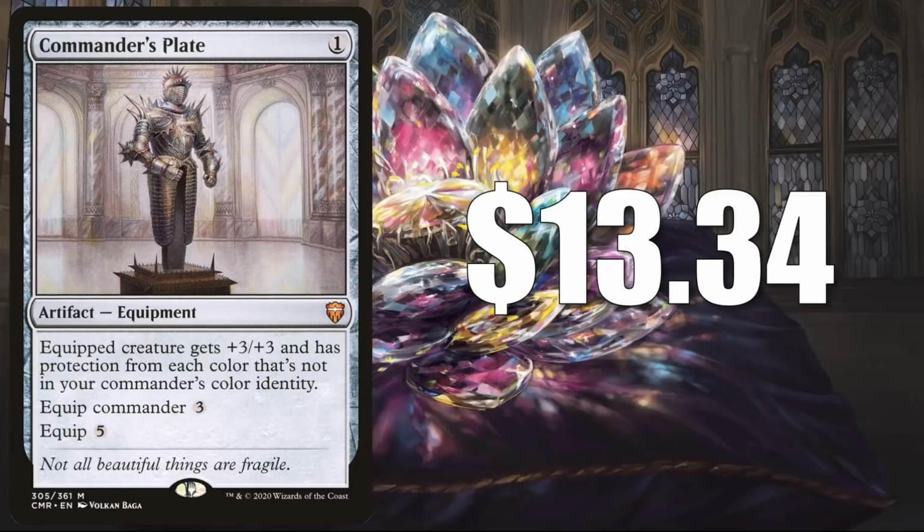Commander's Plate is at $13.34. I love the cards that can fit into any Commander deck like this one. This is awesome in Kozilek the Great Distortion, or in any 1 or even 2 color Commander builds. That does include some newer decks too, like Lelia the Blade Reforged, Galazeth Prismari, and Ruxa Patient Professor.